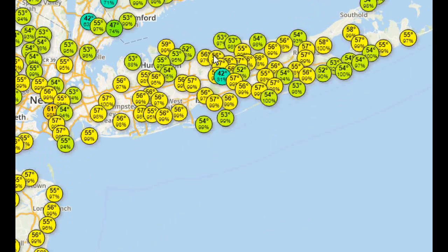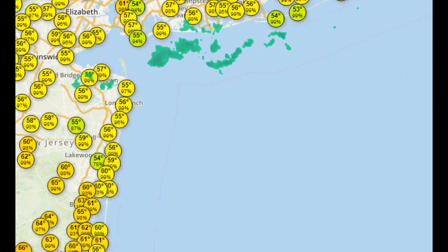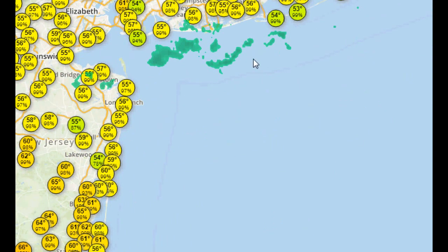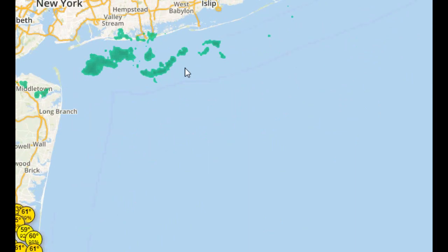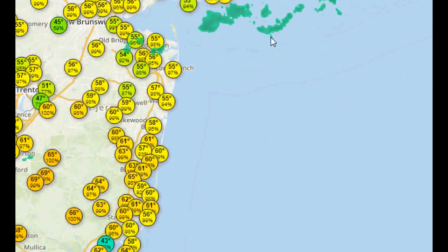All right. So then we can overlay the radar onto this, and you see the showers. And again, you see where that warm front is. So it's going to be moving into the area, probably within the next 2 to 3 hours in Long Island. And you're going to notice it's going to start getting more and more muggy.